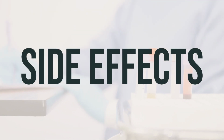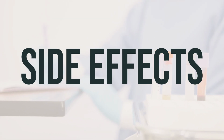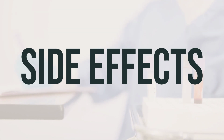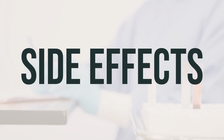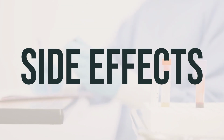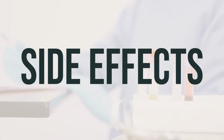Most side effects of Incobotulinumtoxina Solution, Reconstituted occur at the injection site, such as redness, bruising, infection, and pain. Other side effects may include dizziness, difficulty swallowing, respiratory infections, pain, nausea, headache, muscle weakness, double vision, drooping or swollen eyelid, eye irritation, dry eyes, tearing, reduced blinking, and increased sensitivity to light. If any of these effects last or get worse, notify your doctor or pharmacist promptly. You may require protective eye drops/ointments, an eye patch, or other treatment.